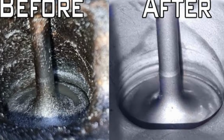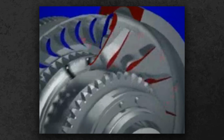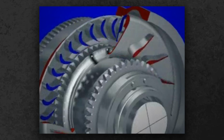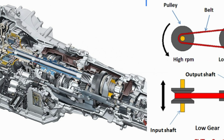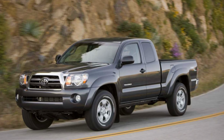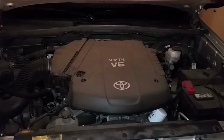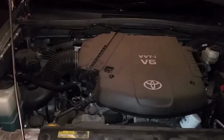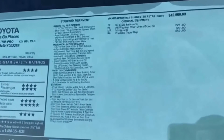It does not suffer the carbon buildup problems that plague direct injection engines, and it is mated to a conventional automatic transmission with a real torque converter, not some gambled-on dual clutch or a belt-driven CVT that slips itself to death. It just runs. I have personally worked on multiple examples north of 250,000 miles still on their original engine and transmission.